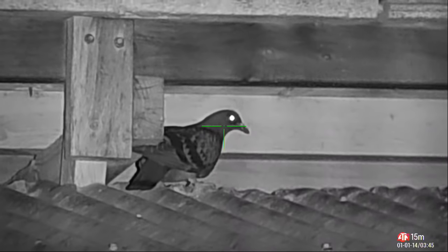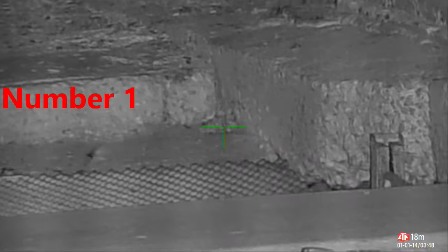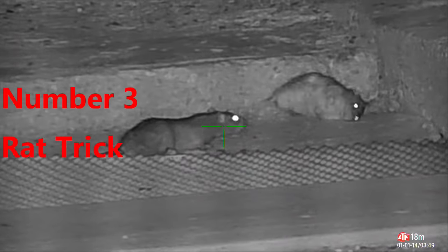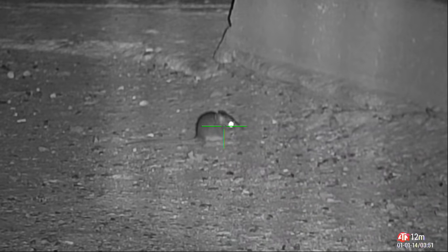Even though we'd switched our attention to the rats, there was always still time for one or two pigeons. I think this next rat might have got something in his eye. These JSB Hades certainly leave an impact on a rat, but put these mice into a spin.